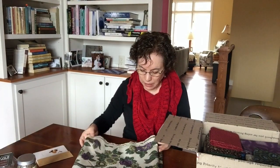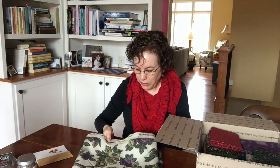I was absolutely stunned. First of all, there's a lot of fabric in here. It's all folded beautifully and ironed, and there was some nice tea, which now that I've shown you, I can get into. This piece of fabric says, The Rising Sun, Smithsonian Institution by RJR Fashion Fabric. So these are absolutely gorgeous.